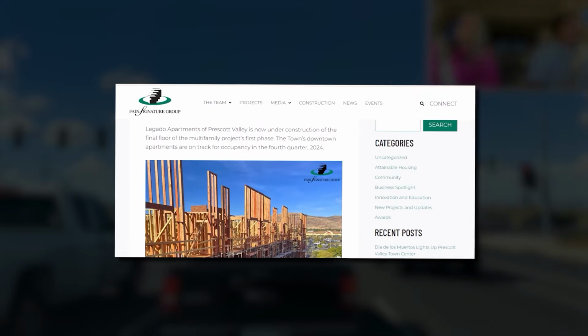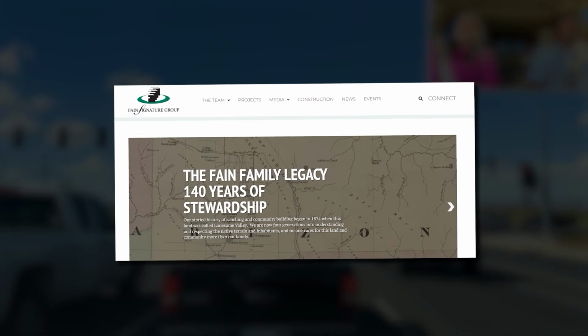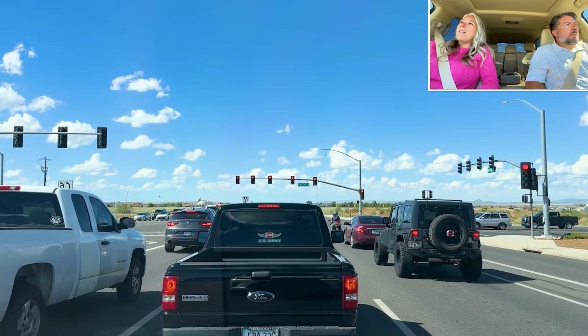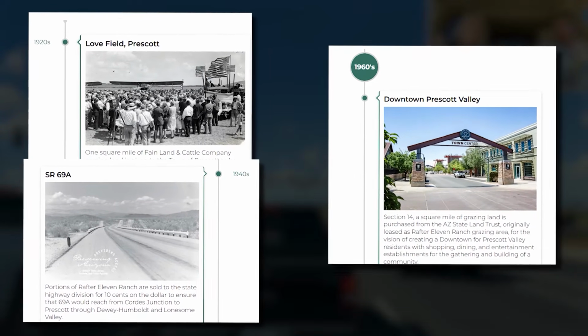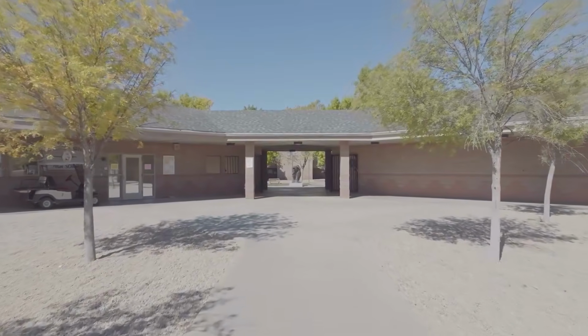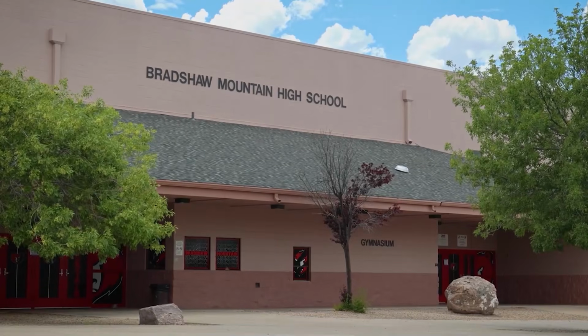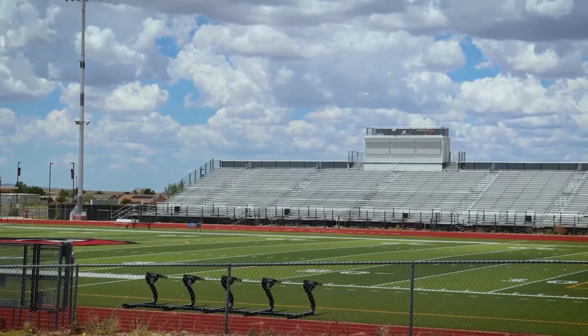And so a lot of it over time has been developed. I think they're on 4th or 5th generation now. And while they still run cattle on a lot of the open space and a lot of the land, they are also getting into the development game, and they're the ones that do a lot of the development in this area. Another kind of cool thing too, off to our left is our local high school, Bradshaw Mountain High School. And I know we've had people before say, where can I go see a high school football game?